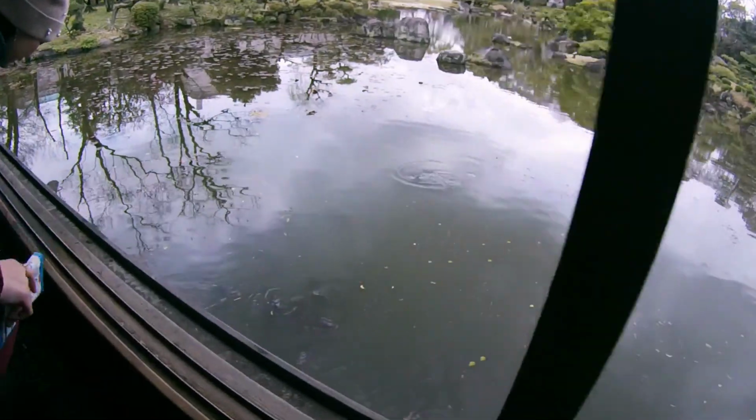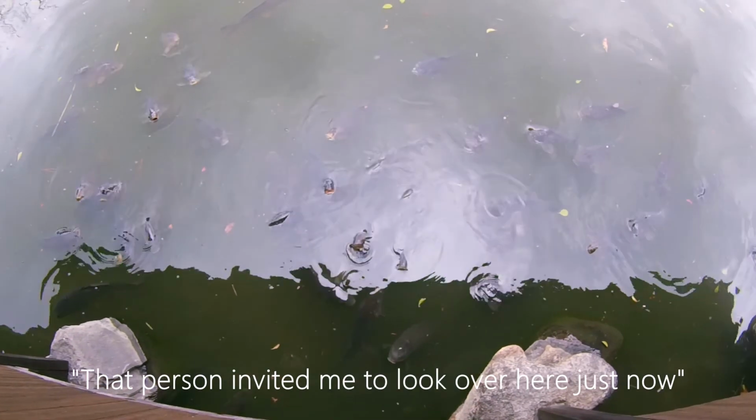There are a lot of fish. Really? What kind of fish? Koi? Whoa! Looks like crab, eh? It's so big.